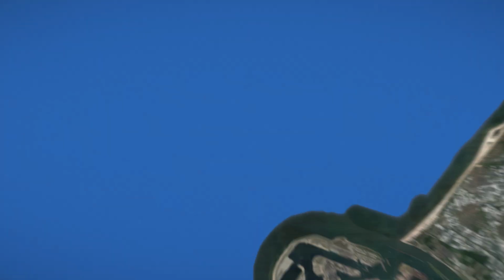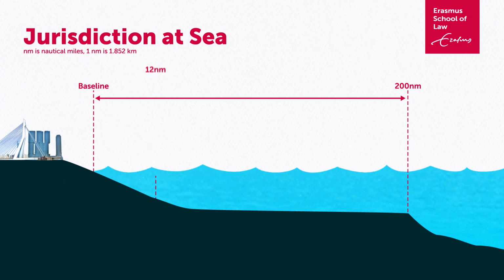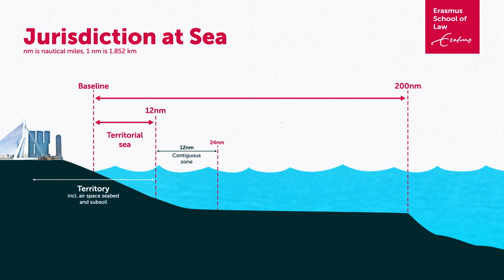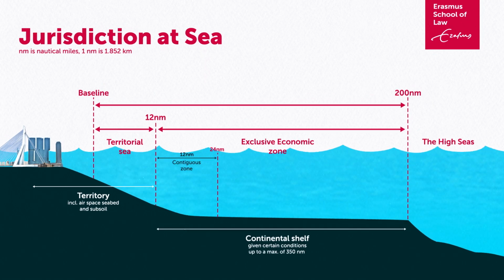The law of the sea basically organizes the sea into several maritime zones. Each of these zones has its own special rules regarding what the port, coastal state, and flag state vessel are allowed to undertake in that specific zone, and what duties it has to respect.